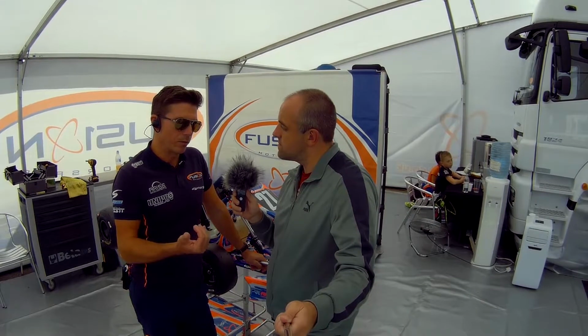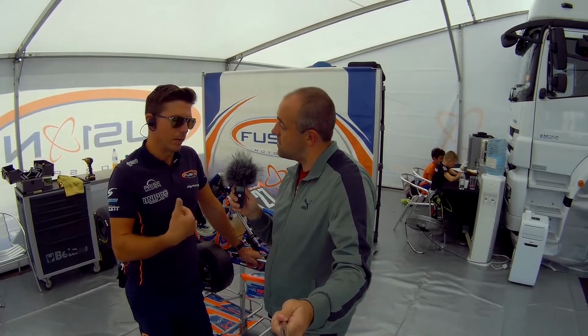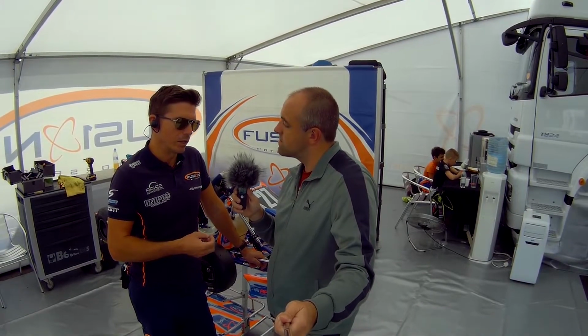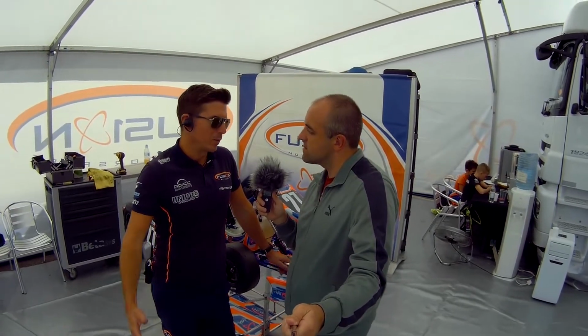In contrast to that, with the Honda, you're probably looking at more like half the cost of that maybe, because you can race on a little bit more of a budget. But then again, some people maybe spend more, you know, it depends on how much people want to spend.